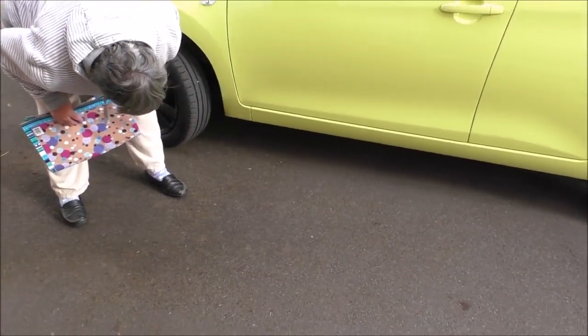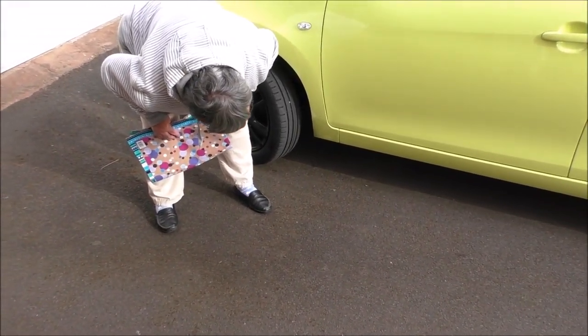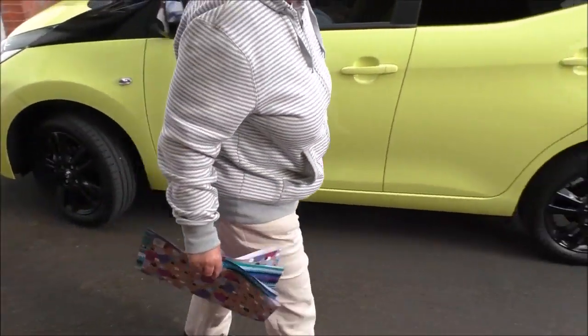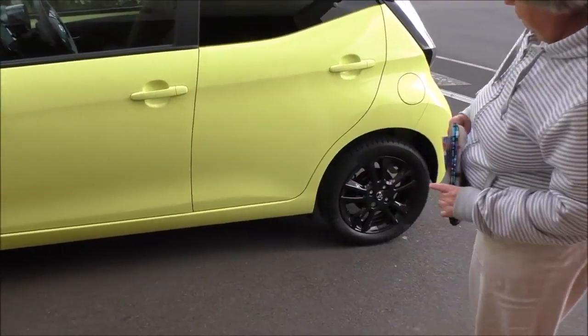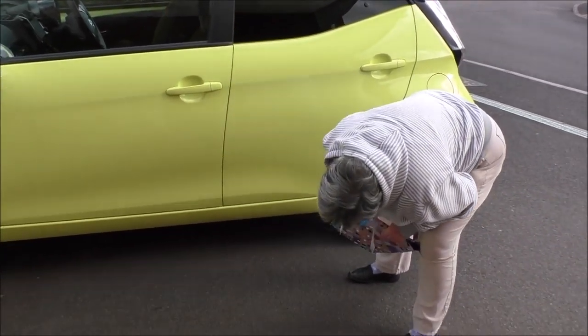That's underseal, and it's sprayed over with the yellow body colour. That's just a thick coating to protect the underneath. Stop it rusting there, is it, Michael? Yeah, because we went out the other day and they were just laying new chippings and they're all banging up underneath the car. At least it's protected.